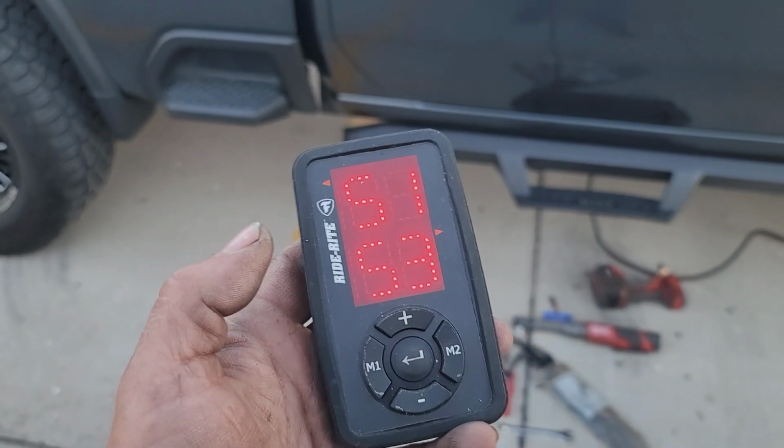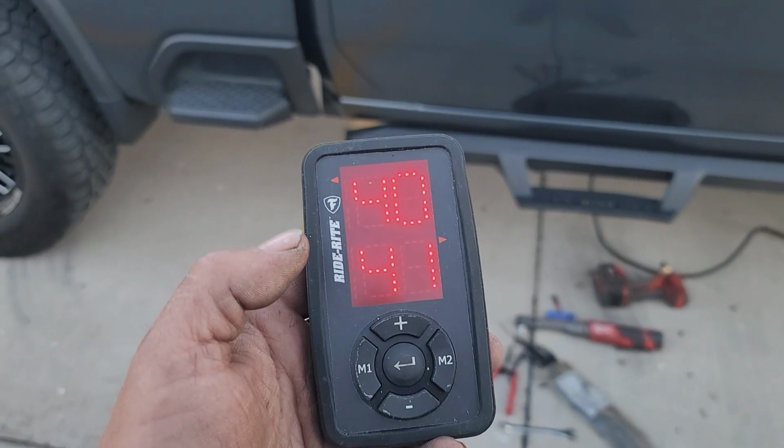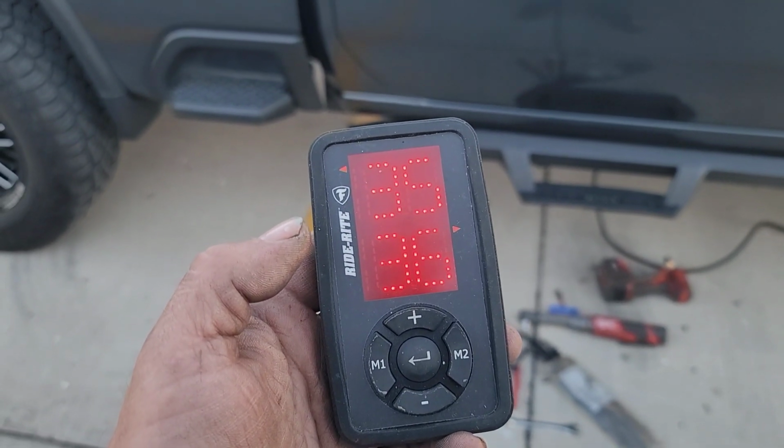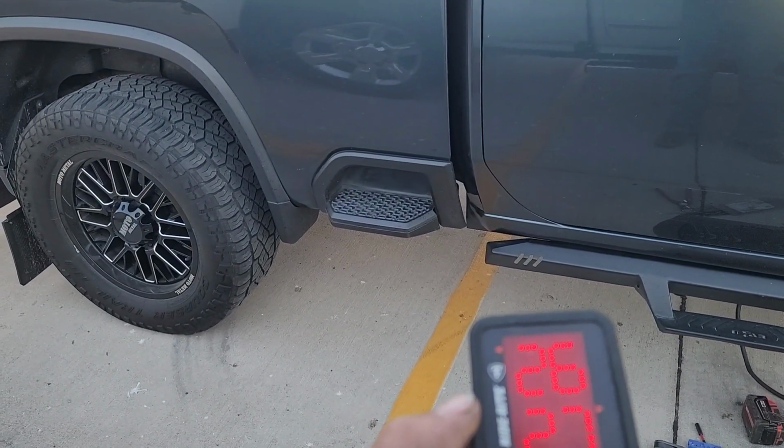I like this controller. I like this setup. I like being able to adjust each airbag individually. Even though I don't see a whole lot of use for it doing what we're doing, I mean, it's a cool option. And so the truck is going down.